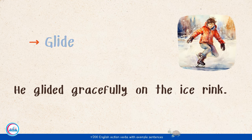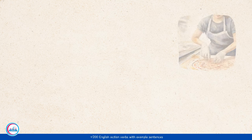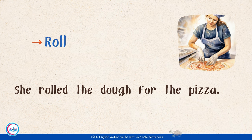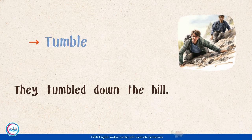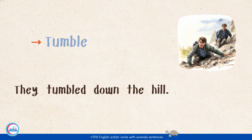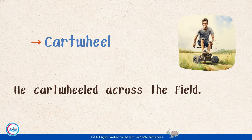Glide. He glided gracefully on the ice rink. Roll. She rolled the dough for the pizza. Tumble. They tumbled down the hill. Cartwheel. He cartwheeled across the field.